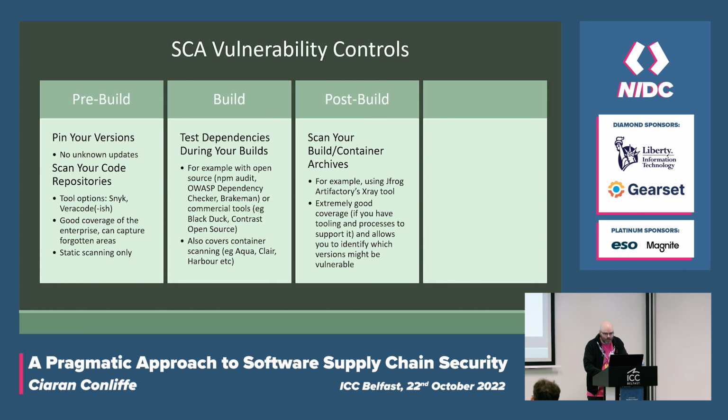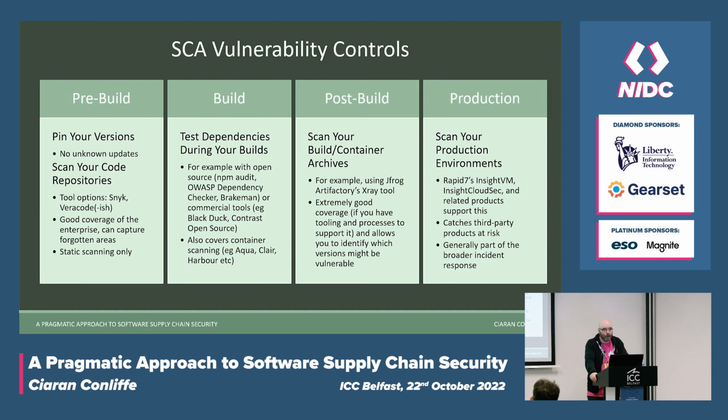The last place, which is well outside the scope of this talk, is scanning your production environments for these issues. This is where I mention my employer's products because they're what we used when we were testing this out. I said this is well outside the scope of this talk, but it does need to be part of your incident response, because using Insight VM was how we found out that the backup software on all our developer laptops was vulnerable to Log4Shell. So we were then able to go out and mitigate against it and then patch up to fix that. But it was an exciting afternoon.